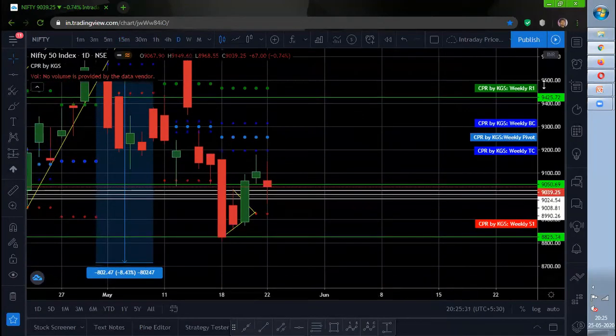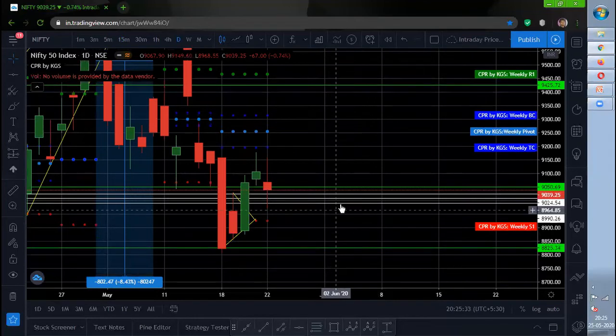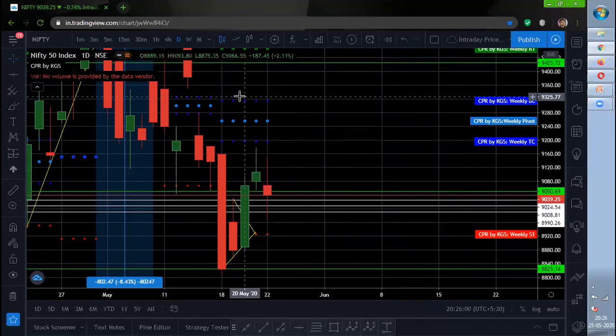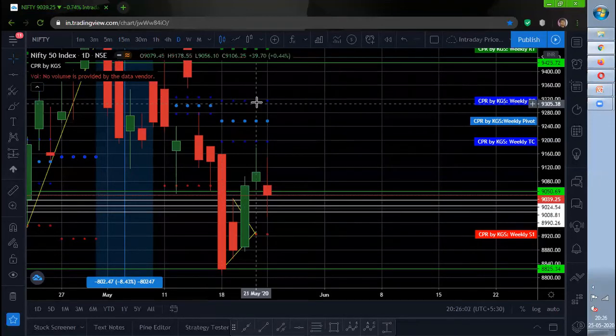Clear? Okay, and these three white lines are there, right? 1, 2, 3, which are at 8,992, 9,008, and 9,024. These three lines are nothing but tomorrow's weekly pivot lines. And if you guys see, the bias is also bearish. First of all, the weekly pivot point bias is also bearish, and the CPR is very, very narrow when you compare it with the previous week CPR, which is very, very wide.